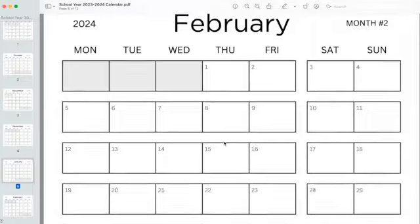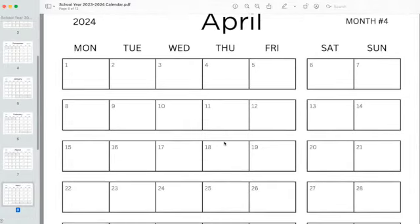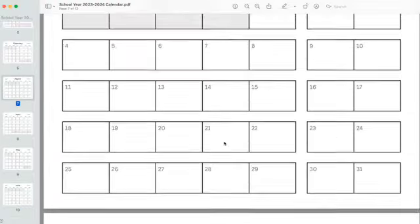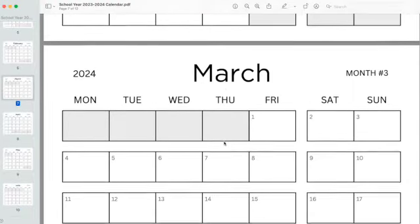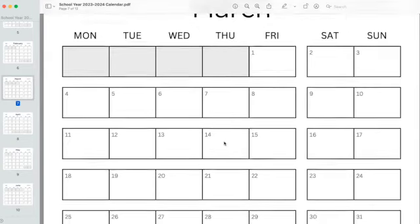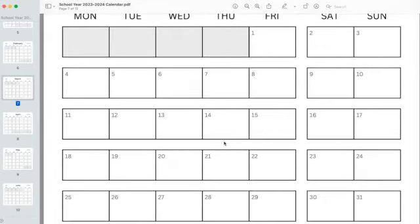And this one goes through August of 2024. And you can download this, see how it works for your student, see if they find this kind of clean setup more easy to understand. And if you have suggestions on what would make it even better, please let me know.